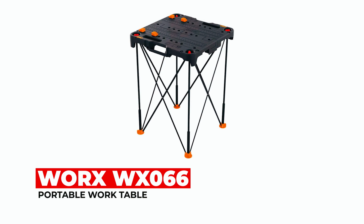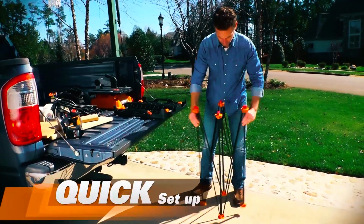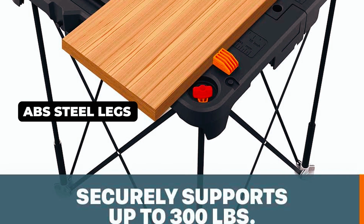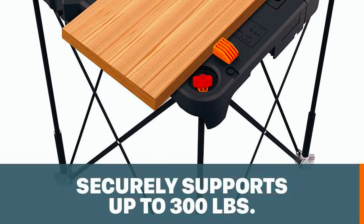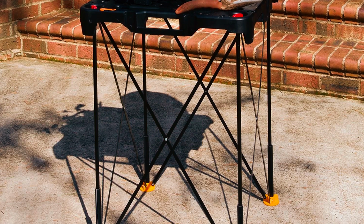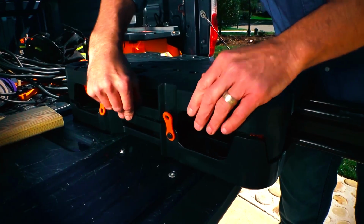WORX 066 Portable Work Table. The WORX 066 Portable Work Table is a lightweight and sturdy solution for your workshop or job site needs. Made of rugged molded ABS with steel legs and fittings, it can hold up to 300 pounds and is tough enough for any project. The metal legs are designed to stay secure on any surface, ensuring you have a solid base to work on. When not in use, it easily collapses in a second for easy storage and transport.